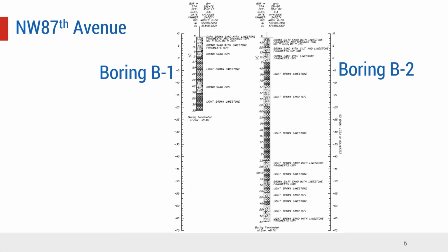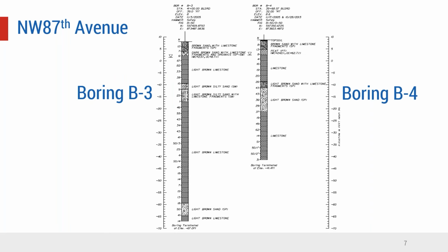Looking at the soil profile for borings B1 and B2, you can see a typical Miami hard limestone right on the surface, with intermediate layers of sand. Then the soil profiles for borings B3 and B4 show limestone right away, with hard driving conditions. Right here on B3, you can see a 67 blow count, 82 right on the surface. As you go deeper, you have some hard conditions, and on B4, around 50 blow counts per 1 inch of penetration. So there's enough capacity as far as the soil profile is concerned.